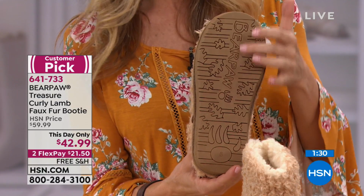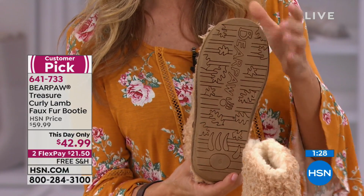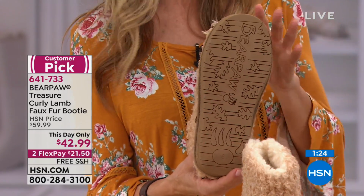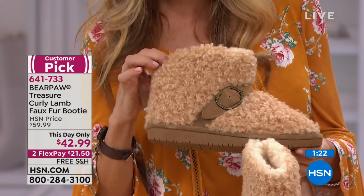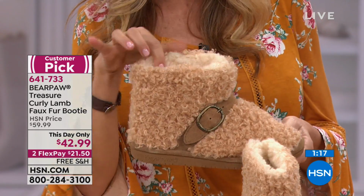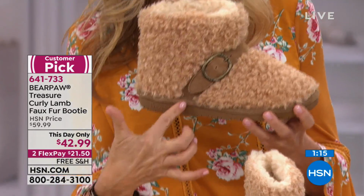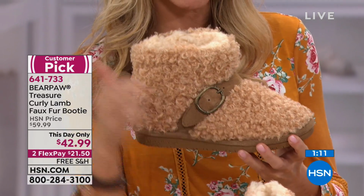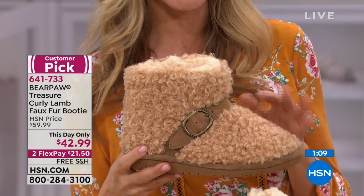So again, this is for really, really cold weather. You're not gonna slide around and you're not gonna have any problems with this cracking, because sometimes they can actually crack from it being so cold. You're not gonna have that with any of this. And then you've got the detail here of the little bit of hardware, and this is suede as well. And this is a wool blend all the way down through here. It doesn't stop. It goes all the way down, and then you have the sheepskin along the bottom on the inside, and it's really nice and plush.